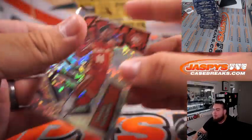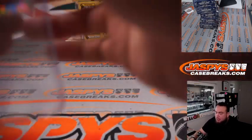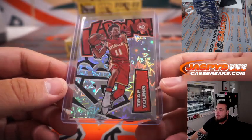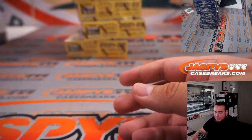Remember, there could be multiple kabooms in a case. I remember last year, not even kidding, I pulled three of them, and there was two LaMelos in the same case. It was wild. Very nice kaboom, Trae Young, to start us off. And that's for ATL, like I said, and Rick.